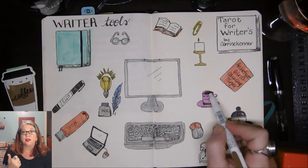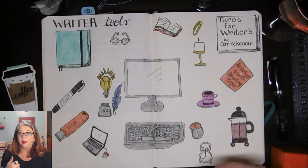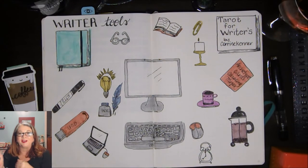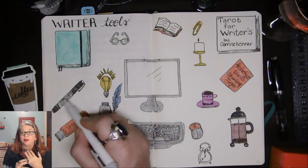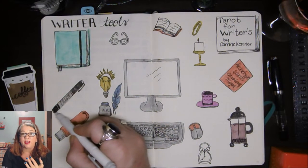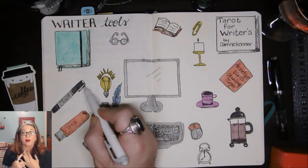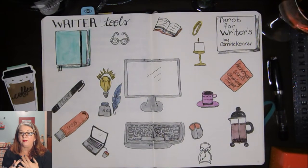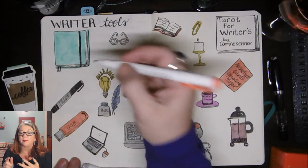You can use cards to help you with the plot devices. You can use cards to help you with fleshing out your characters. You can use the cards to give you your characters' goals, their motivations. You can use the cards to help you figure out their age, their personality traits, what career they have, some of their mannerisms, and definitely their core strengths and weaknesses.